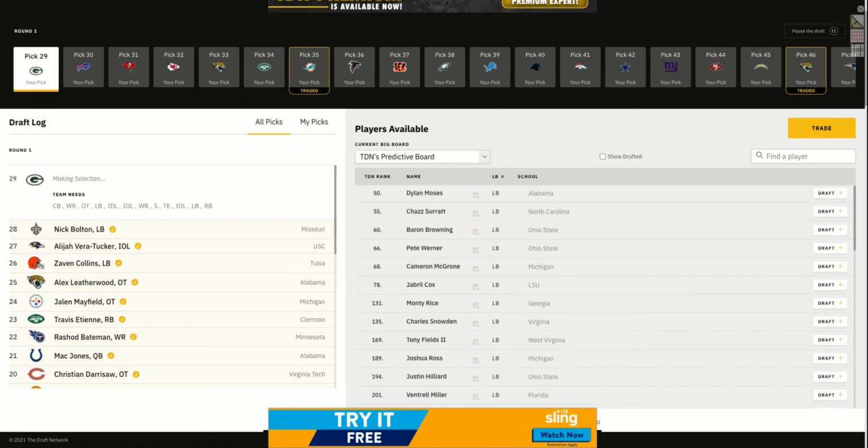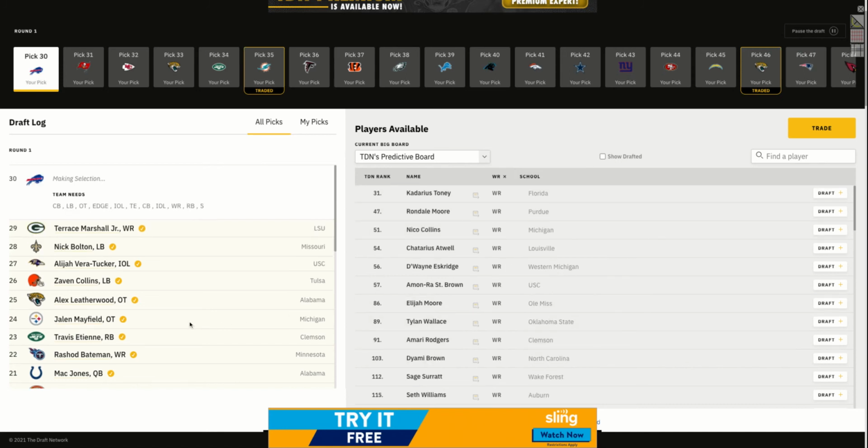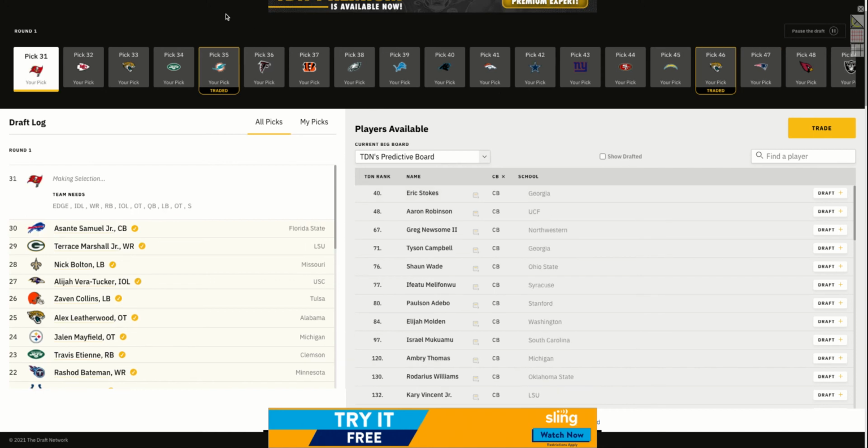No good linebackers left. Packers, 29th, get Terrace Marshall Jr. I believe that they might go with the quarterback, as Aaron Rodgers might not be going back, but they go with the 29th pick. Remember, I simulated this. This is not my real picks. 30th pick, Asante Samuel Jr., who is a cornerback from Florida State. All right, 31st pick, and this could be 32nd pick.